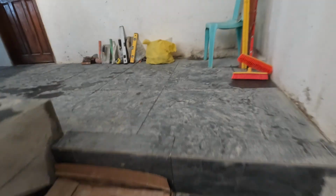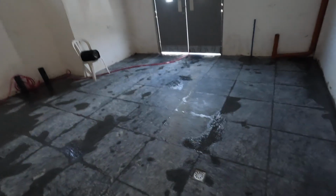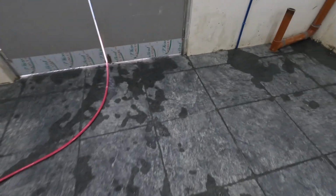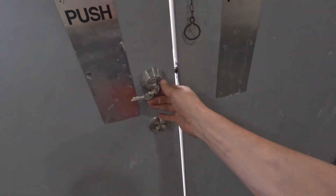And then upstairs. Now they started cleaning today, but when it's dry, it still looks kind of dirty. So they got a lot more cleaning to do and scrubbing. But they're spending some time.